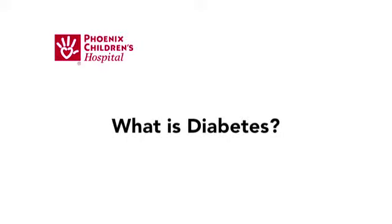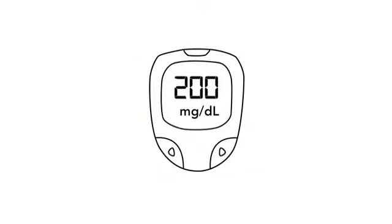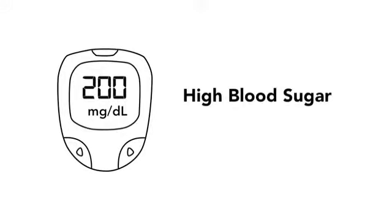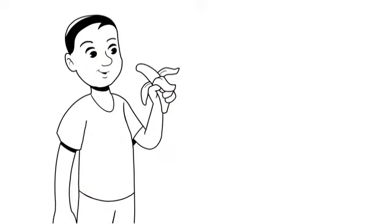What is diabetes? If someone is diagnosed with diabetes, it means there is too much sugar in their blood. This is also known as high blood sugar. To understand exactly what this means, let's take a look at what happens when we eat food.